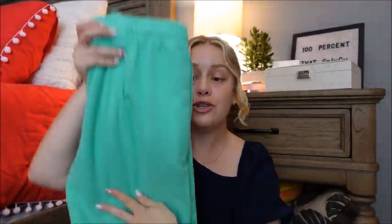I am 5'2", so generally pants that are any standard size or regular fit are very long on me and I have to get them altered. So this elastic on the bottom just kind of keeps the pants scrunched up a bit and not flowing down over my feet, which is great. This is really soft too. This is really, really nice sweat material.